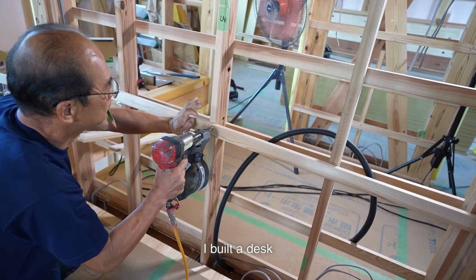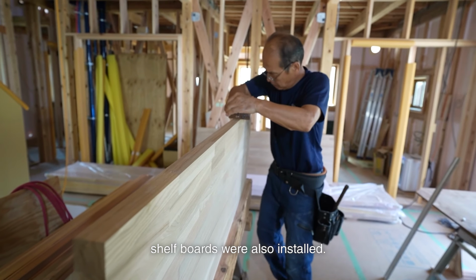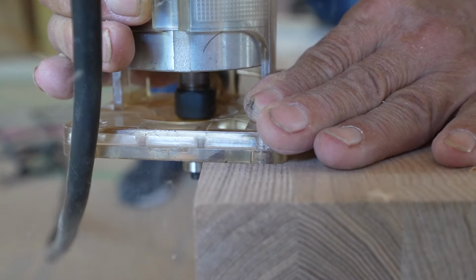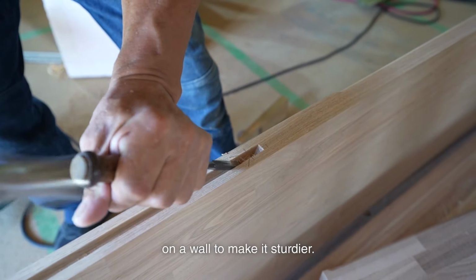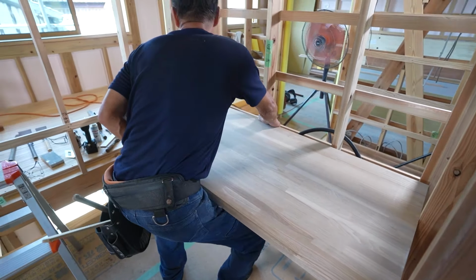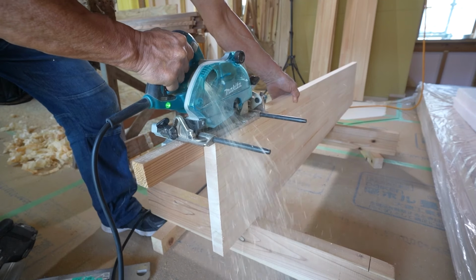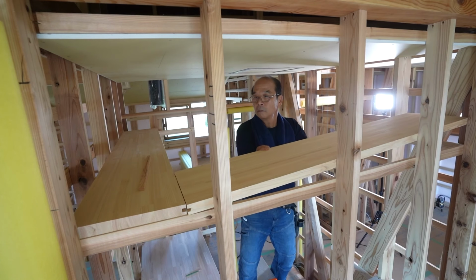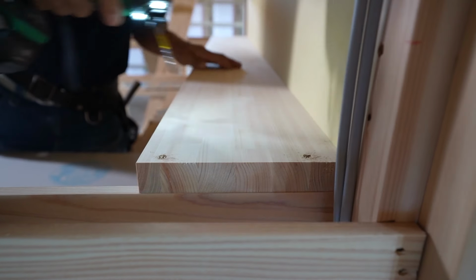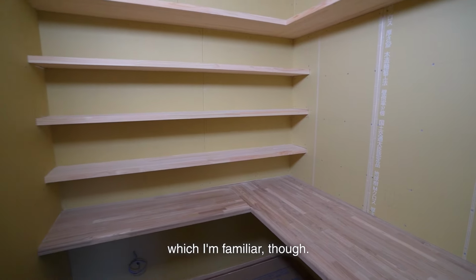Next is the study. I built the desk with laminated Japanese ash in an L shape. Five laminated Japanese cypress shelf boards were also installed. The initial plan was to make it movable, but the owner plans to place a lot of books on the shelves. So I embedded and fixed five shelves on the wall to make it sturdier. It looks compact and easy to use. The space isn't one with which I'm familiar, though.